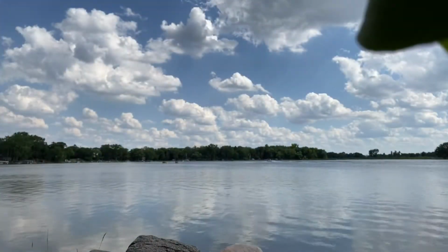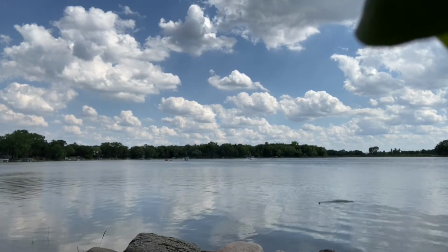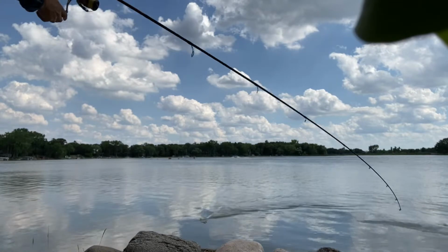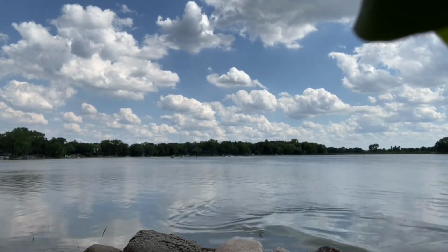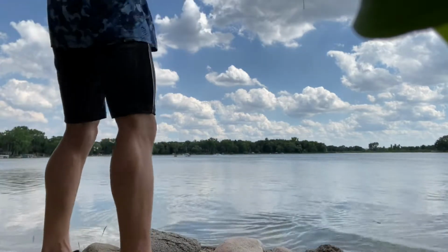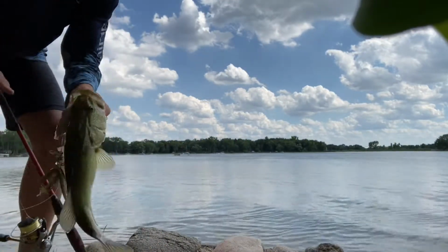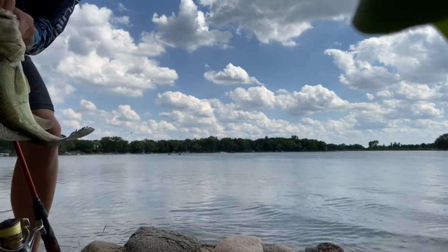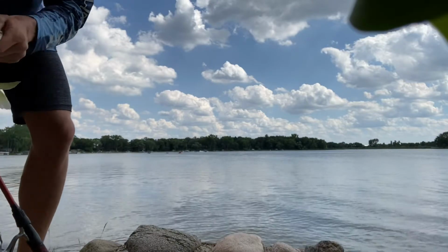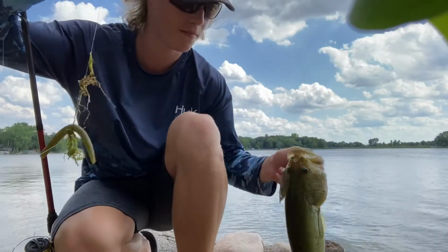Bluegill bed here, seems to be some fish on it. I got one. There we go. Little one, but still a fish. Ooh, that's not a bad one. Here we go, like a 2-pounder. This little 2-pounder on the good old stick worm.